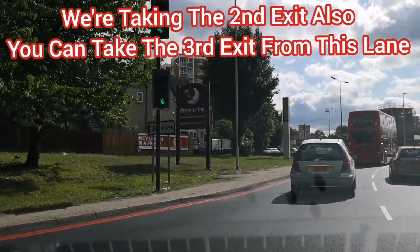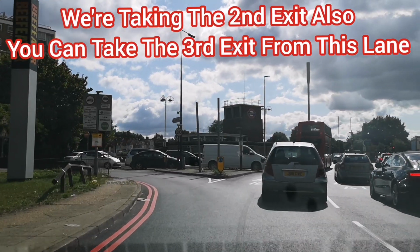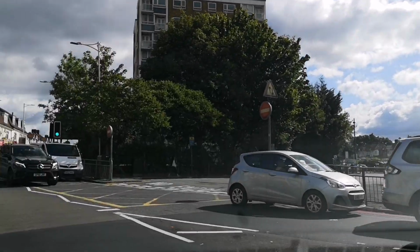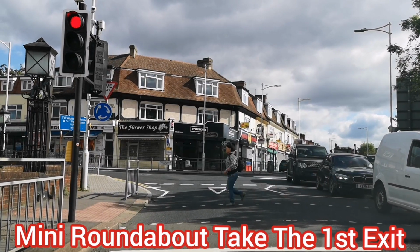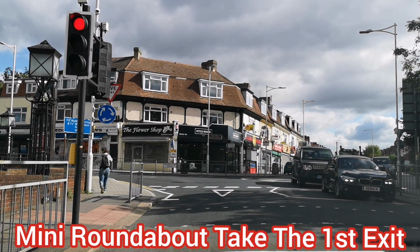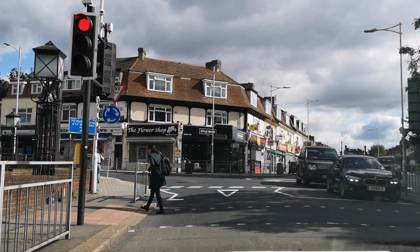There you go. And we're going to come off here now. So that's it, and come in. And you can see that the third exit also you can take from the first lane. Good. And then that's it. There we go. At the mini roundabout, we'll take the first exit again. There you go. Because they've just laid down new road markings, it's easier to maintain the lane. Just read what it says on the road. You can follow it.